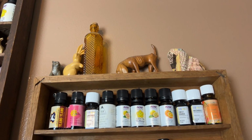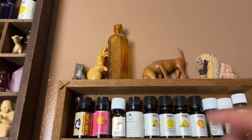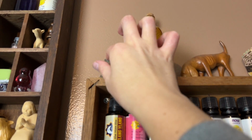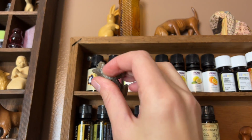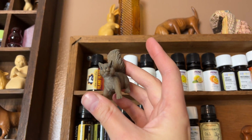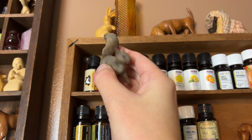That little bottle is just a little decorative bottle. I got it probably at Michael's or something. This is a squirrel. I think I got it one year for Christmas. And I just really like its stance. It kind of just looks like it's about to run at you. And I just think that's goofy.